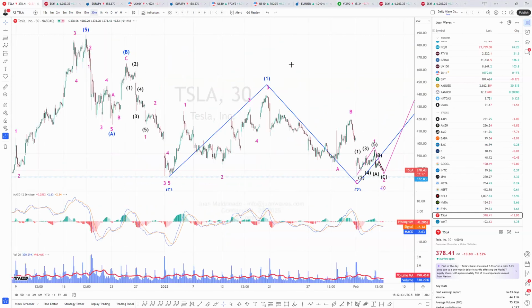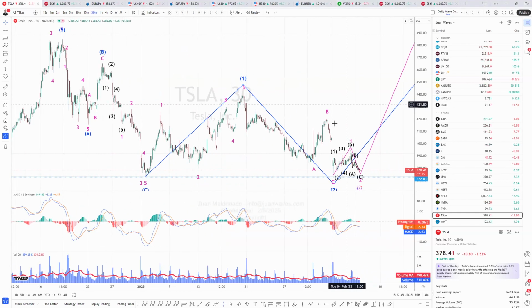Thank you, Jody. That was fantastic. So we can see the power of the wavy tunnel indicator, because it helps us to validate and to add confidence to the setup that we are following. Here we have Tesla, another great example these days. Let's gain a little bit of background of the price action.